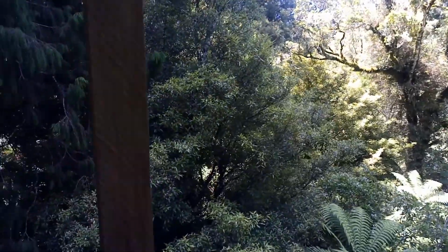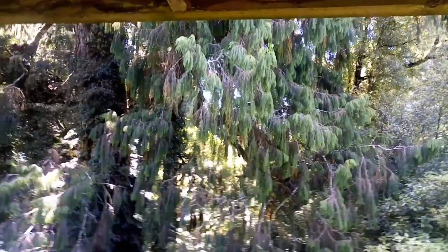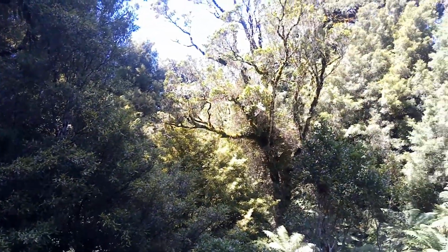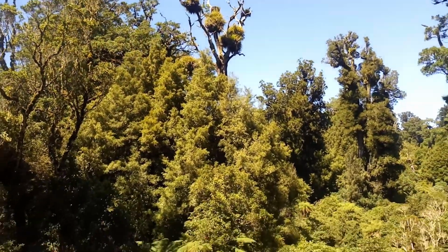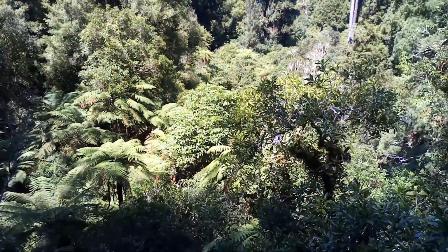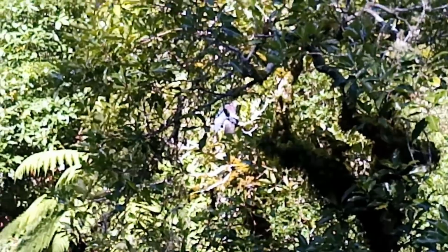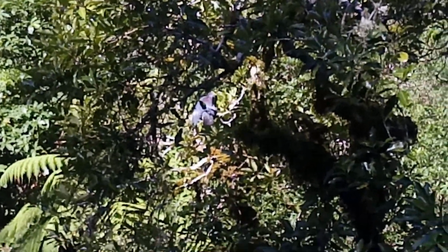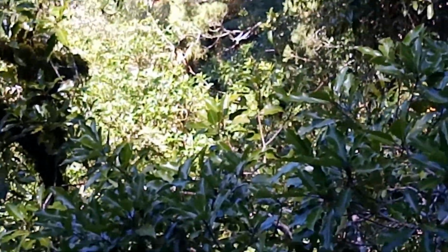Here we are at the top of the tower. Some rimu. A whole lot of other trees that I can't identify right off the top of my head. But I tell you what, it is spectacular. Down in here, I'll just zoom in, we have a wood pigeon sunning himself. I don't know whether the video is very clear on that for you. But I will have some shots to post in here later.